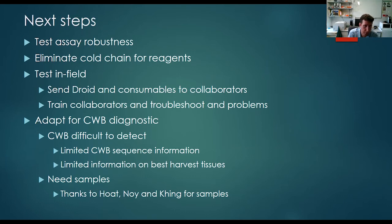The next thing I want to do, early next year sometime, is to send the droid and some consumables to some collaborators and work with them to troubleshoot any problems that might occur, so we can build some robustness into the whole system and make sure it works. Usually I do this myself, but obviously with COVID I'm not going to be able to travel, so I'm going to need to work with collaborators there.